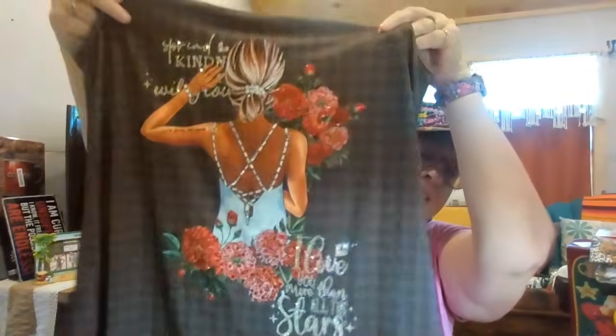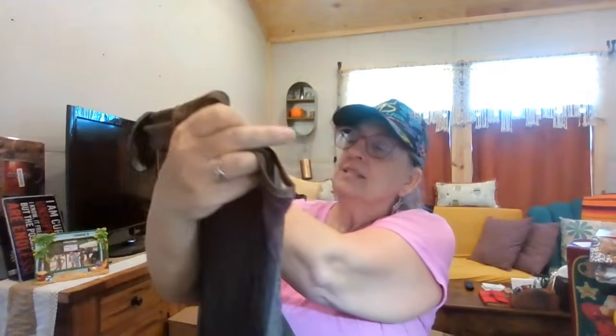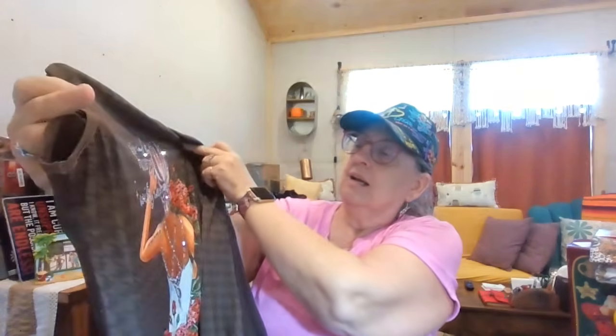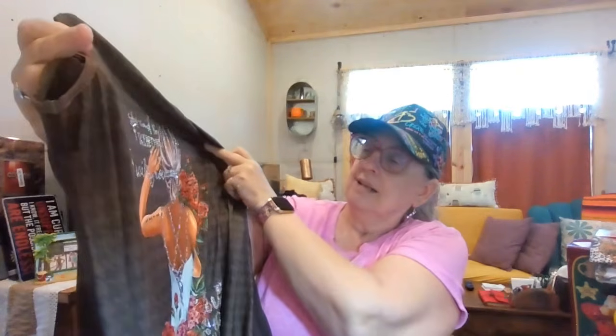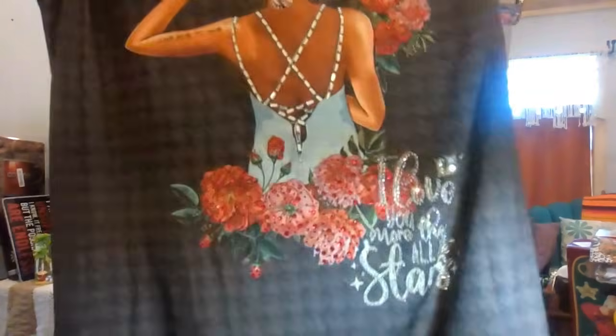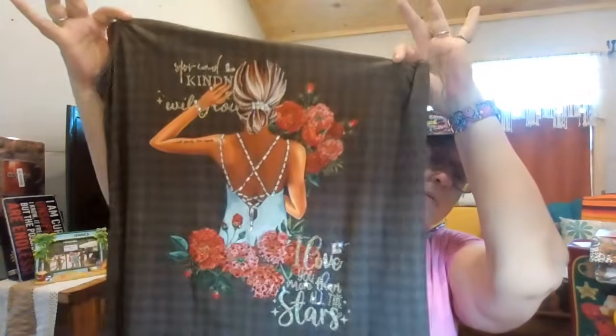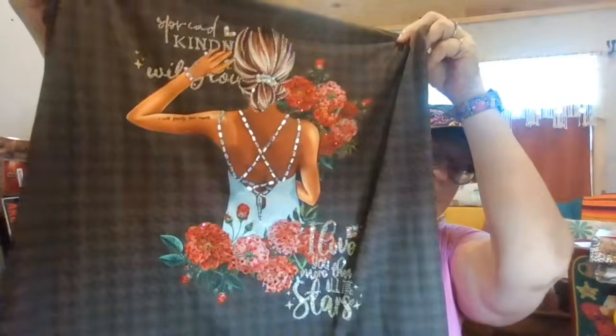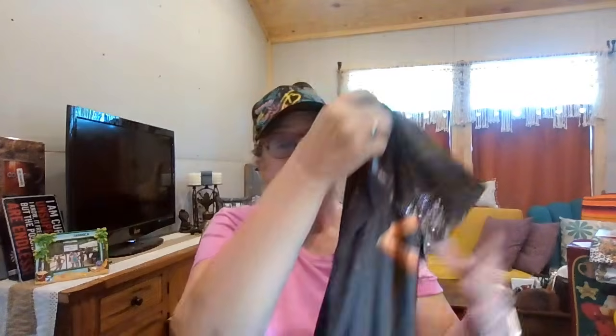This one, also new with tags. Look at this. And this is in the brown tones. This one says, can't tell. Kindness will guide you. Is that not beautiful? And I love that it's in the brown fall colors with a little bit of plaid, like it looks like a buffalo plaid. Absolutely gorgeous. The prices on these, though, the two of them for $1.